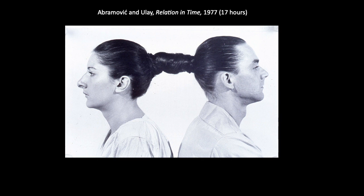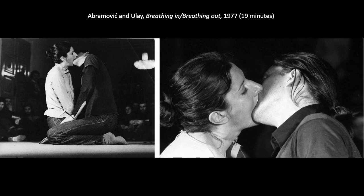This particular work, Relation in Time, involved spending 17 hours with their hair tied together, but they explored other extremes in other works as well, including running into each other full steam, naked, slapping each other, screaming in each other's faces. Here in this performance from 1977 titled Breathing In, Breathing Out, they spent 19 minutes with their mouths just centimeters apart, breathing in and breathing out the same air.